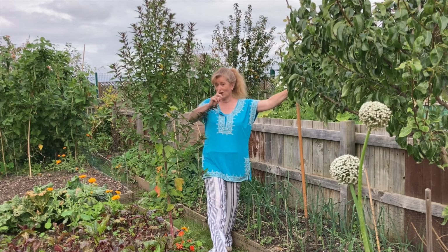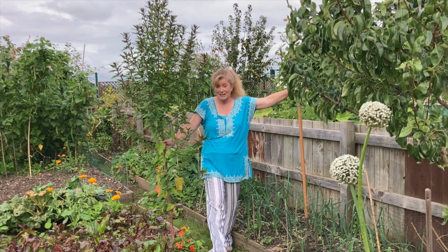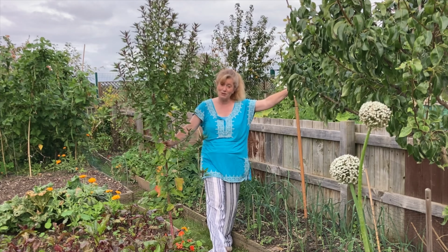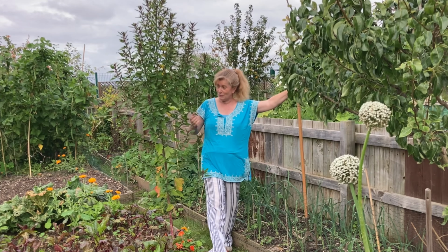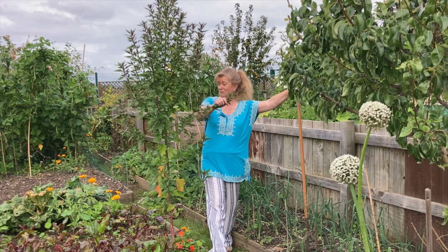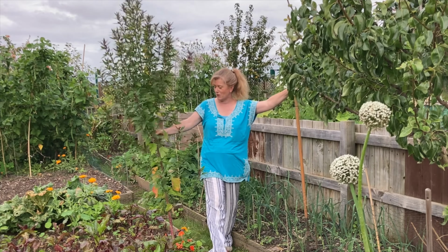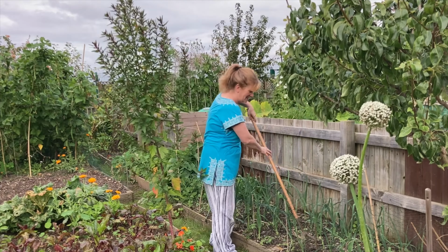So last year I tried this. I was going to let it grow and collect the seed and see what I got from it, but unfortunately it got blown over by the wind and snapped at about this stage. So I'm trying it again this year just to see what happens. I don't expect to get much, but it's just an interesting experiment, and apart from that, it's quite pretty really, isn't it?